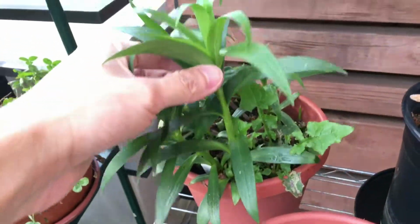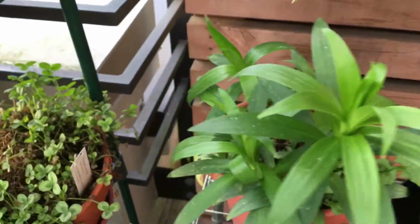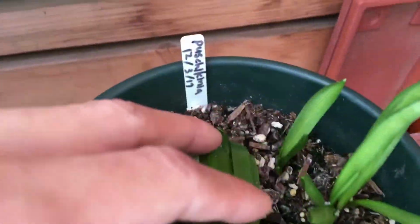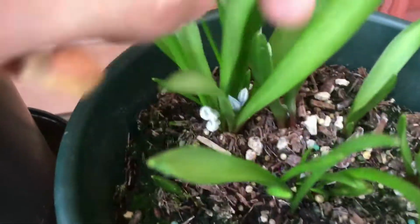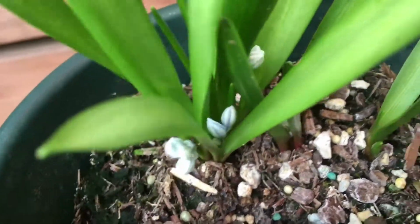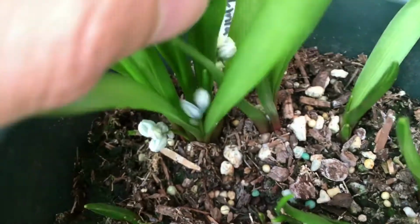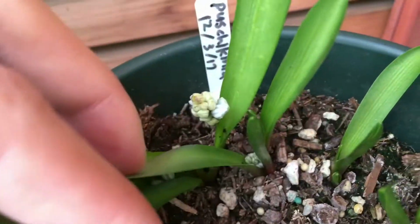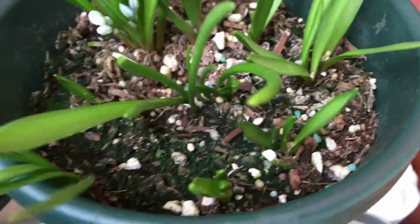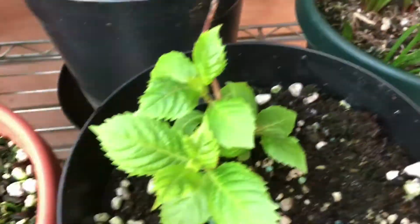And then here we have the lilies. They're coming up pretty nicely. We have a few actually, I think 4 or 5. And then this guy, Puschkinia or something, you can see the flowers are coming up now. They're gonna be kind of like blue with white flowers with a blue stripe, I think, in the middle. It's pretty. I like the flowers.